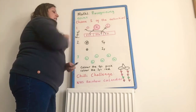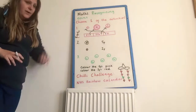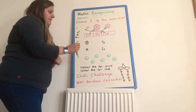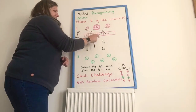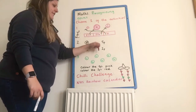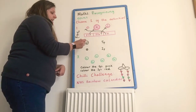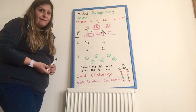Wow, so you guys are going to match the amounts to the coins. The next one is also a matching game, but this time, instead of, I've drawn arrows on here, but you would actually cut and stick the amounts underneath. Down here, we have got the different coins and the different amounts, and you need to draw lines to match them. So I've got a coin here with a 2 on it, and a coin here with a 5 on it.